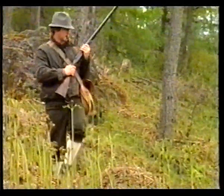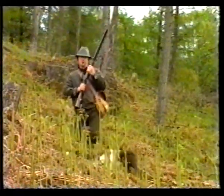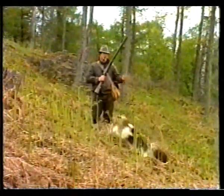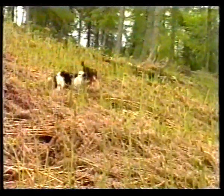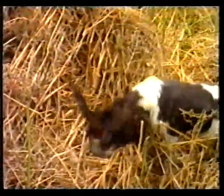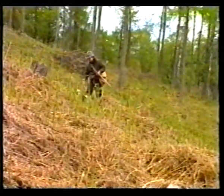This, of course, is the sort of country that is ideal for Spaniels. Working away. Get on. And he's hit the scent. Changing his grip, good, balancing it, and uphill nicely, and there we are.